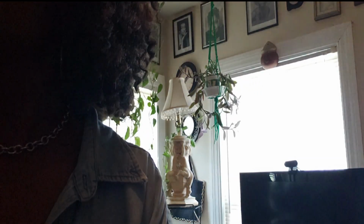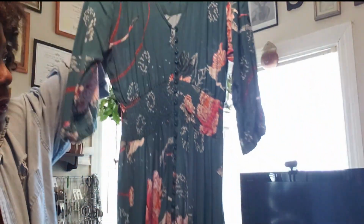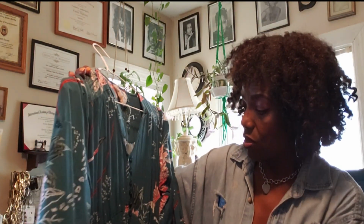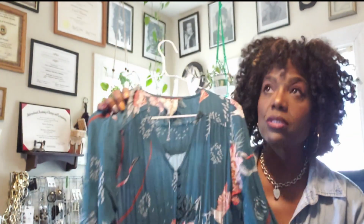This is a dress, and I may have a picture of this for you. I found this vintage piece. I would say this is the middle to late 80s. It has buttons in the front here. It has this elastic band in the waist, and it buttons all the way down. So you can wear this as a duster. You can wear this as just a plain dress. You can wear this over jeans.